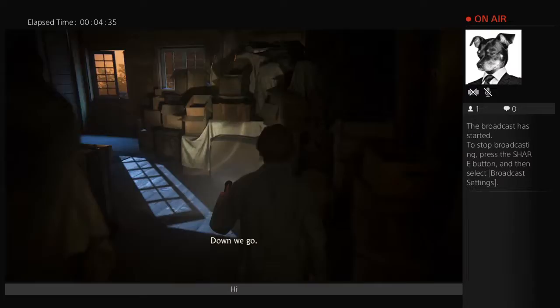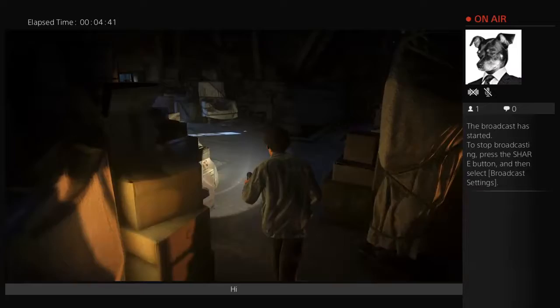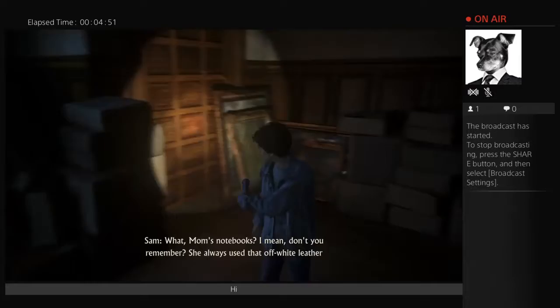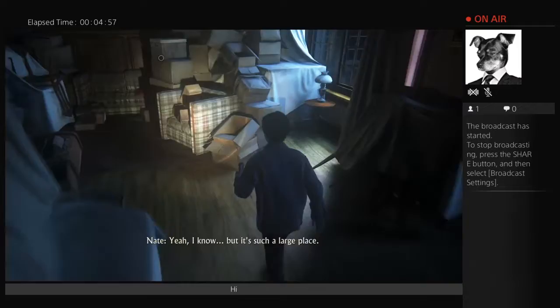Go. So, how do we find them? What, Mom's notebooks? I mean, don't you remember? She always used that off-white leather binding. Yeah, I know, but it's such a large place. It's like finding a needle in a haystack.